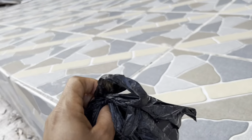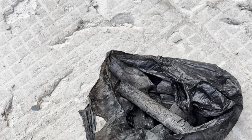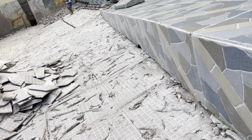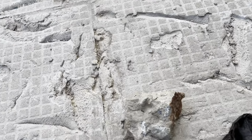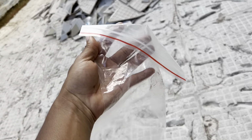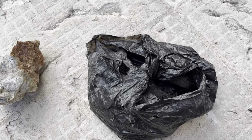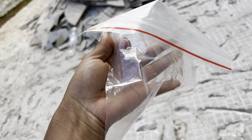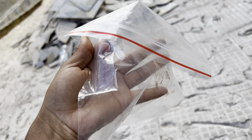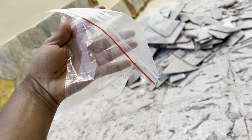So for starters, we have our charcoal. Next, you need something in order to crush it with, so I've collected this stone. And then finally, I have a Ziploc bag. What I'm going to do is transfer the charcoal from this black plastic bag into this Ziploc bag to make sure that it is well sealed, so that when I begin the process of crushing it, the charcoal is not spilling all over the place.